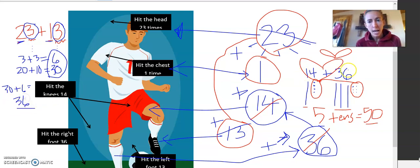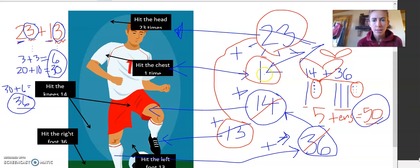And I do have one more, right? One more right here. I could add that to either one, but at this point, I have 36 and I have 50 and the one more. So I'm going to write that, where should I write that? At the top. So I have 50 plus the 36 plus one more. And I am loving this problem now.